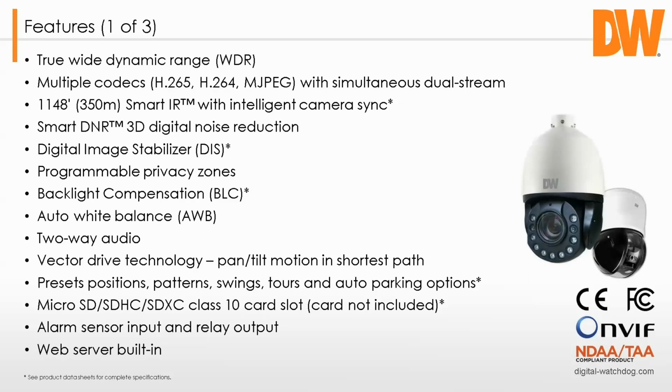A key thing is the 1148 foot smart IR with intelligent sync, and you actually will see the adjustment menu where you can go in and adjust the power of that IR setup. Backlight compensation, two-way audio, again, all kinds of presets. I haven't been able to test it, but there's a micro SD card in there. And if it works the way our other cameras do, if the connection to the server goes down, it'll still record at the camera. And then, of course, a built-in web server, because that's how we're going to talk to it.